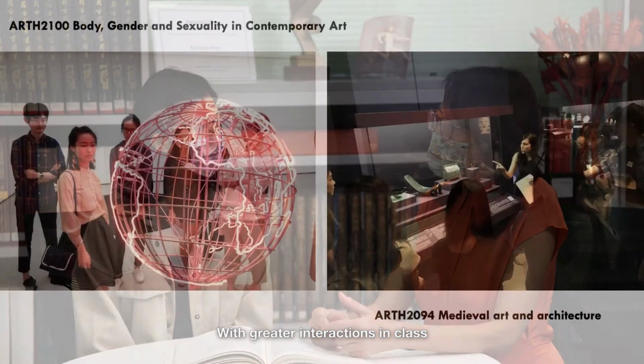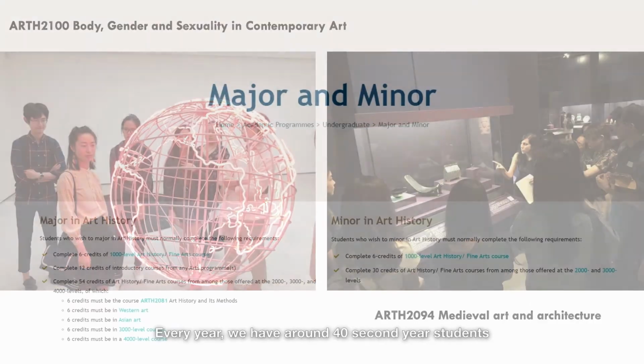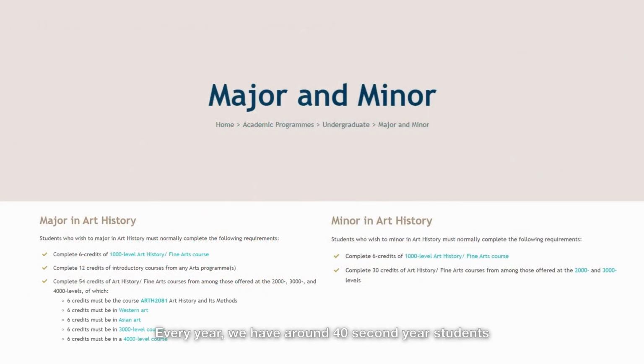With greater interactions in class, students could also bond with like-minded peers who share a similar passion in art and art history. Every year, we have around 40 second-year students declaring art history as their major or minor. Most of them took our introductory courses in their first year.